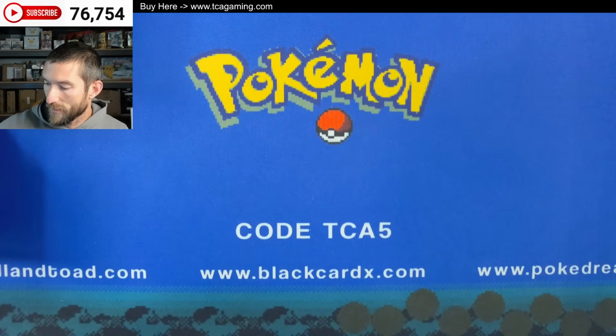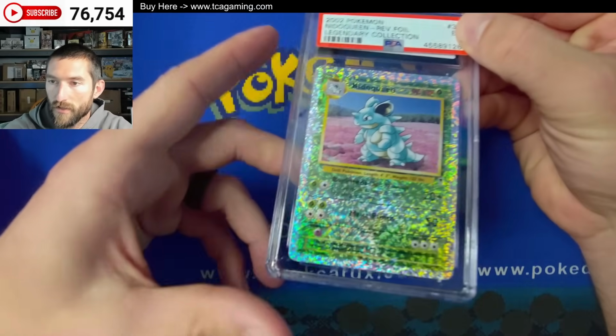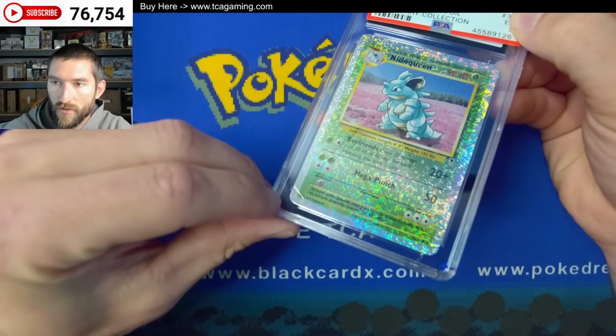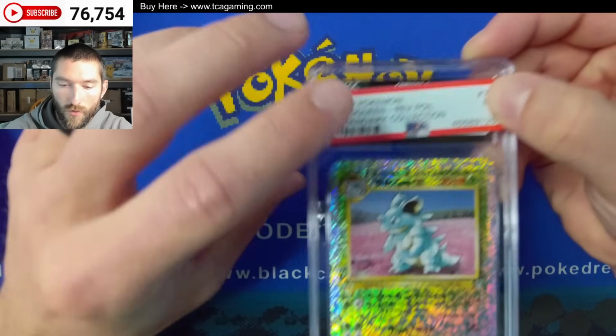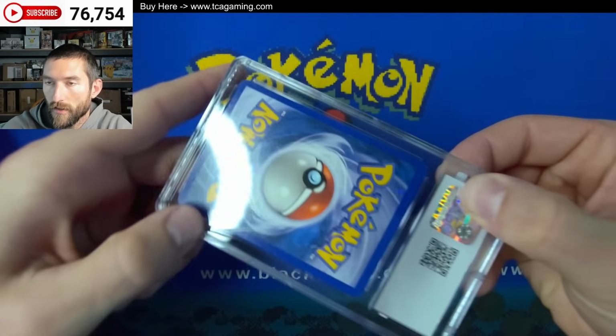All right, next up we have Nidoqueen. Again, this is one that has the pinch layer, which this one runs to the edge. You can kind of see it right there across the corner, but if you flip this thing over, there is absolutely no damage right there.